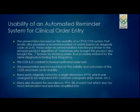One of the presentations that I went to that I found pretty interesting for several reasons, namely that the presentation was focused on usability, but actually a lot of the questions were directed at the application itself. It was the usability of an automated reminder system for clinical order entry. The presentation was focused on the usability of a CPOE clinical decision support system that would offer providers a recommendation of orders based on the diagnosis code. How that recommendation would be done is that it would function similar to the Amazon product algorithm of customers who bought this product also bought this feature, by showing orders that other providers entered for the exact same diagnosis. And it showed it based on their frequency.